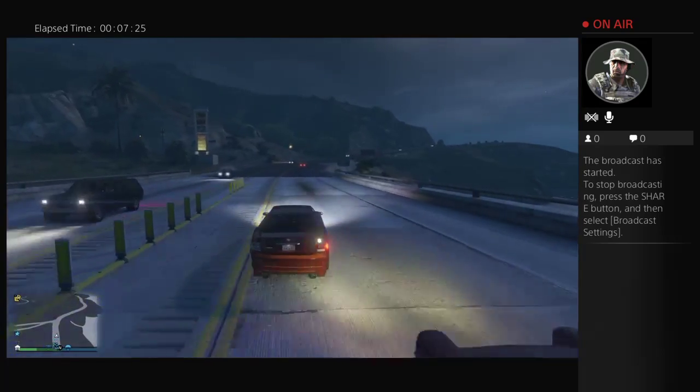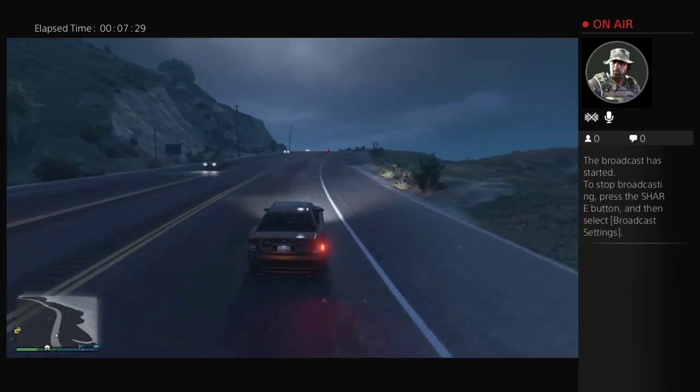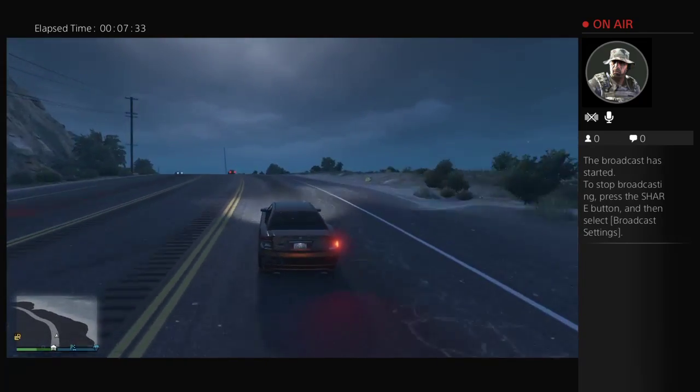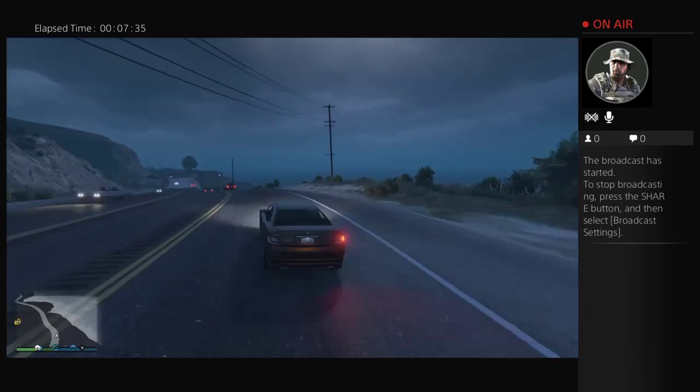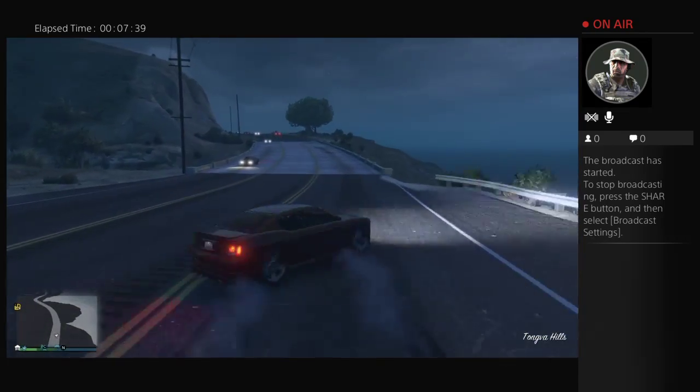I'm just trying to lose the traffic here so I can, boom, accident, shitty driver. Where's it? I want to find a highway. The highway's on the other side, that's why. Whoa.